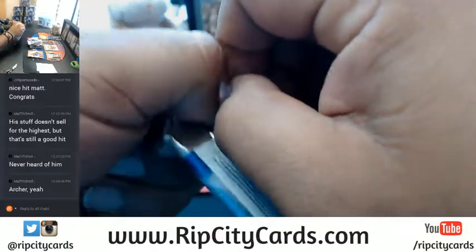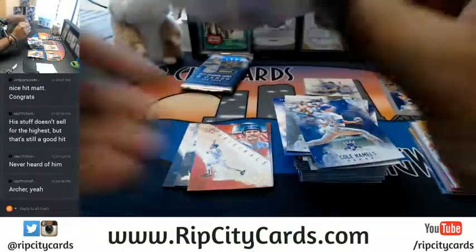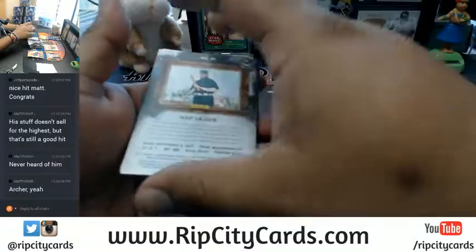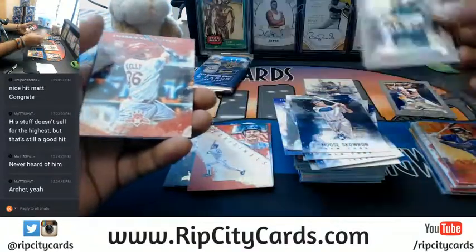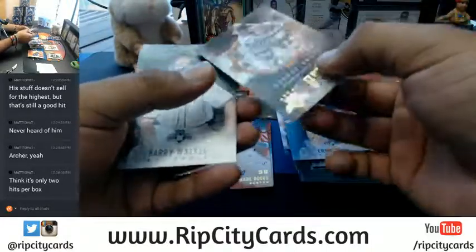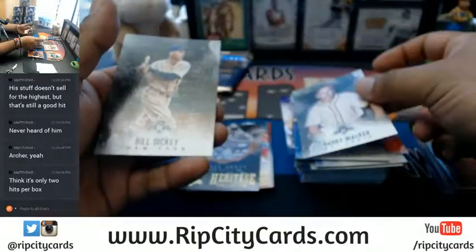I believe we have one more hit out of here. It'll be either an auto or a relic. Pulling for an auto. Don Mattingly, Muscarin. Thank you for the alley-oop. Nap Lajoie. Very good. Carson Kelly. Oh boy. Ernie Banks. Another Heritage Collection. George Brett. Harry Walker and Bill Dickey.